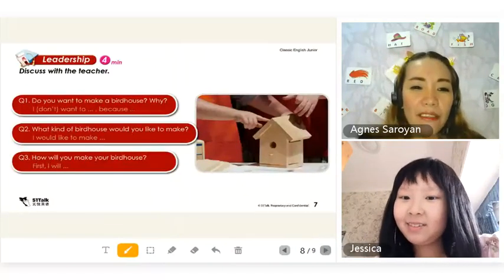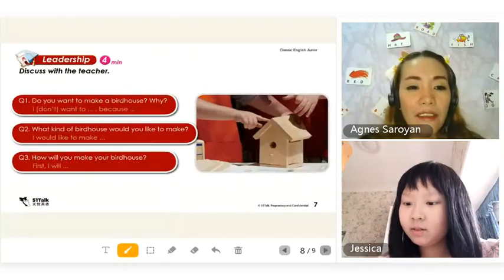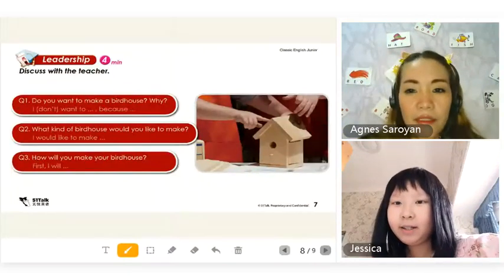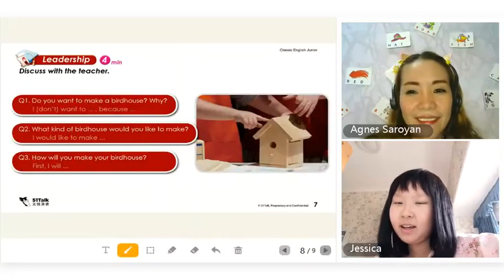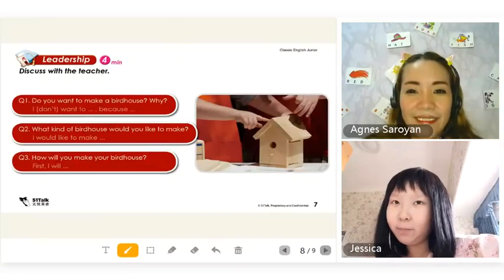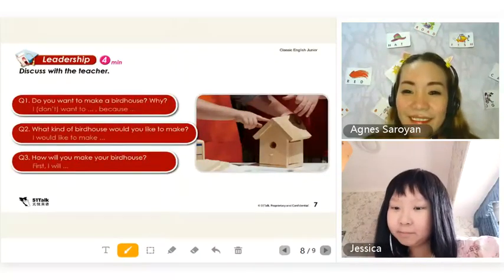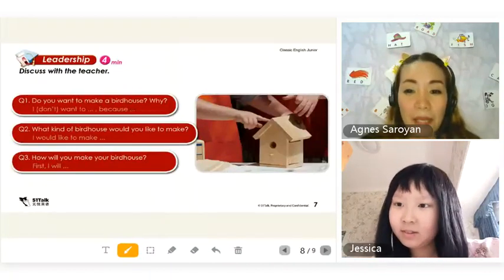Okay. So if you were given a chance to make a birdhouse, what kind of birdhouse would you like to make? A big house, a small one? I would like to make a big house. Why? Because if the birds have a husband and have a baby, they will need a big house. Yes, if they want to make a family, it must have a big house.